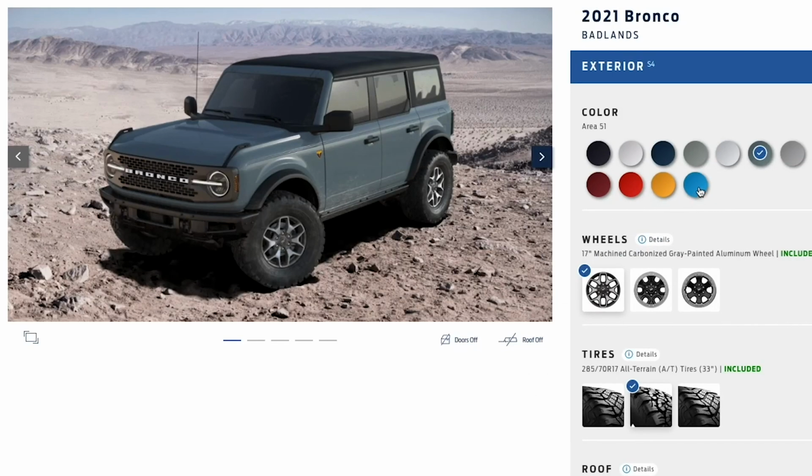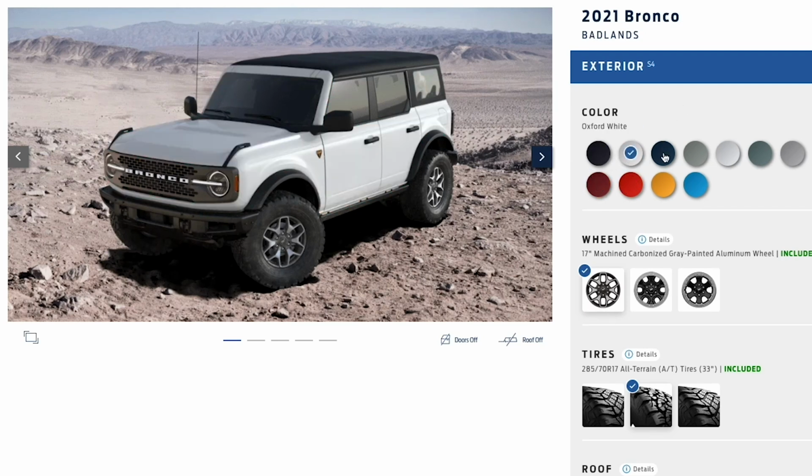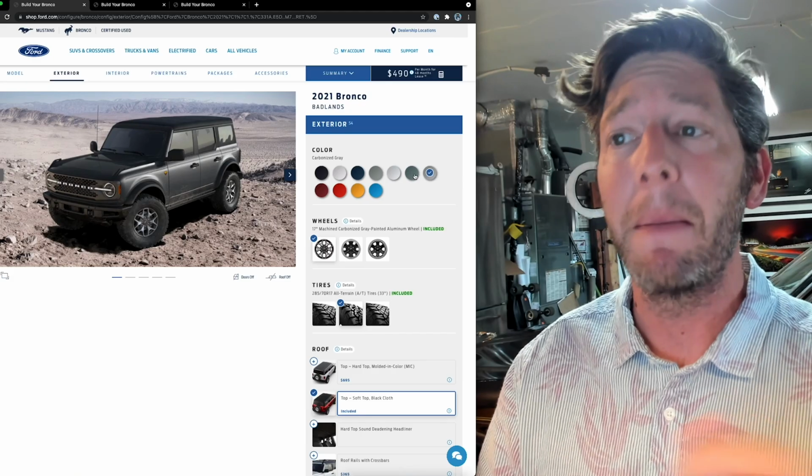Badlands. There's some good colors. This Velocity Blue, which does not cost extra, is nice. Cyber Orange is going to cost you almost $600. It's cool that you can get red, Race Red, at no other cost. If you want Rapid Red, it's $295. And there's one other color that costs money. I believe it is, where is it? Okay, I made that last bit up.